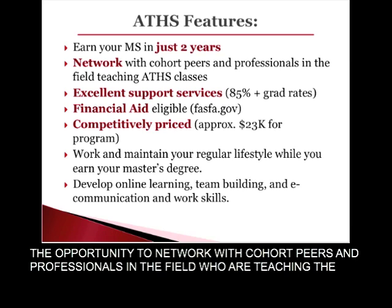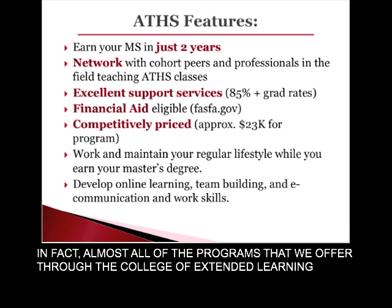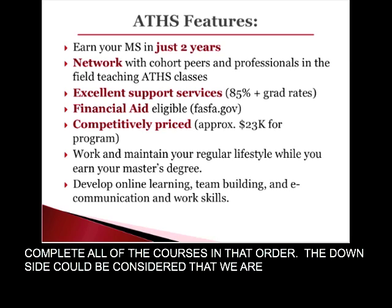The opportunity to network with cohort peers and professionals in the field who are teaching in the assistive technology classes has been one of the greatest benefits to our cohorted program for the assistive technology programs. In fact, almost all the programs that we offer through the CSUN College of Extended Learning are cohorted. And what we mean by that is that you start with a group of people on day 1 in your first class, and you progress through each of the classes, lock step from the first to the second to the end, together as a group, and you do complete all of those courses in that order.